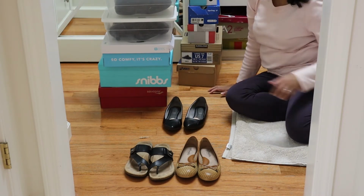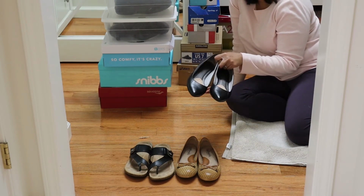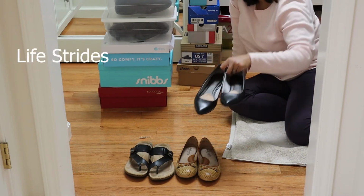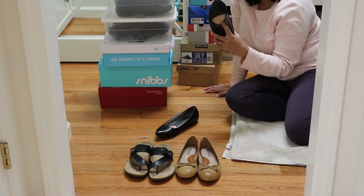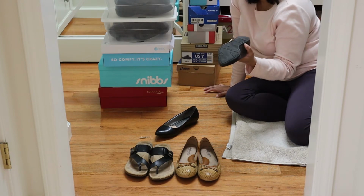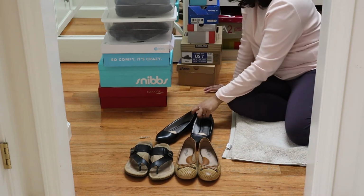A pointy shoe is wonderful until you realize why you don't wear pointy shoes, and that is your foot slips into the point. So a good idea is when you go to your podiatrist, they give you these little pads for your shoes, and just stick them in your shoe, and this all of a sudden becomes a comfortable work shoe.